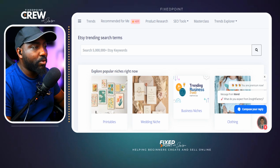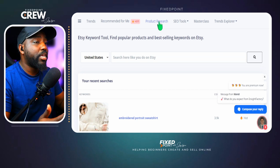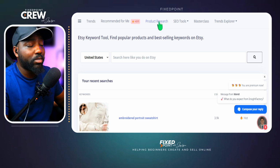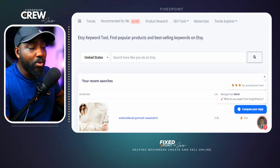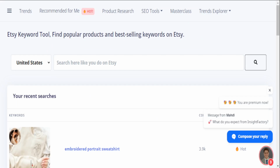In our case today, we definitely want to spend time over in the product research area because not only do we want to find keywords, but we definitely want to make sure that we find products that are selling well and keywords that are tied to that. We don't just want to do keywords. We want to find out what products are selling well, and they're selling well because of their keywords, their product photos, and their design, and at least we can learn from their keywords how they are driving in traffic.